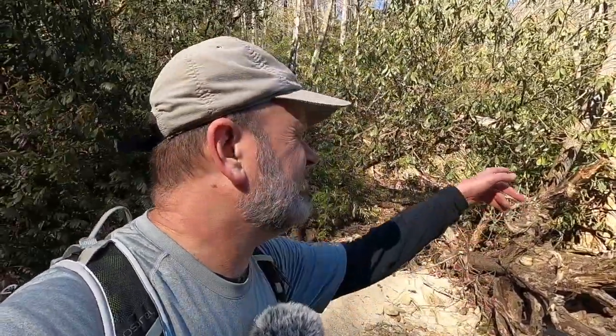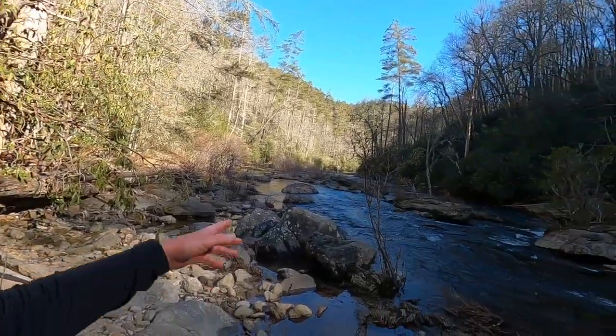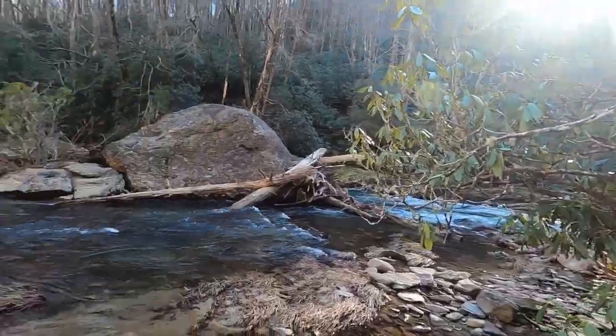We got that deep creek to cross. And then from that point on back, there's a little bit of technical, and then it's just a great, great hike on out. So looking forward to that. It's just a beautiful hike. I mean, just to walk along the river here like this, it's just been very nice.